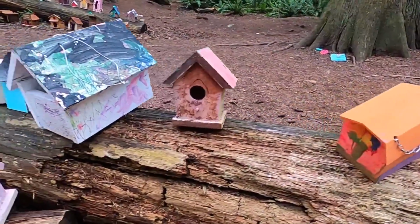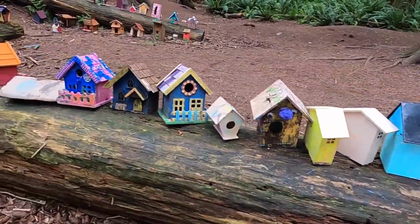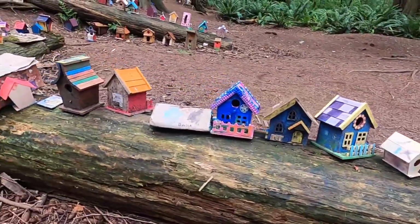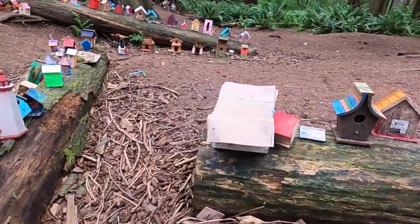Looks like a lot of work from kids. Some work from adults, of course. Over here, I see a general store, a mayor's office, and a jail.